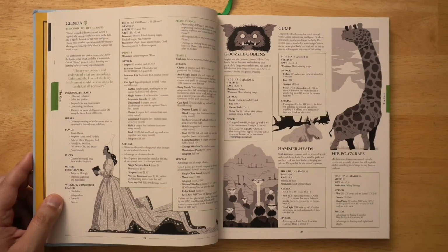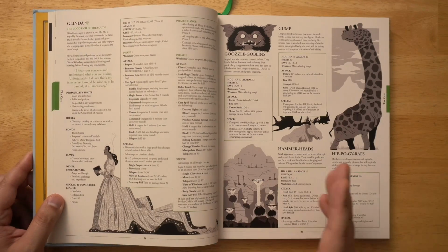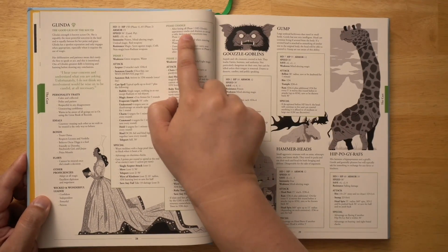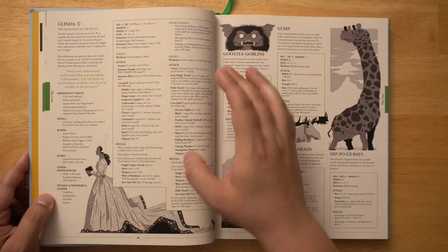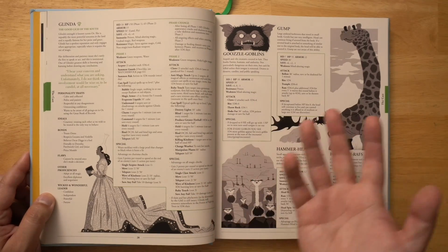So here's an example of a powerful NPC, Glinda, who is the good lich of the south. There's no witches anymore. They're all liches instead. So for example, when she goes into her final form, here we go, phase change. After losing all phase 1 HP, Glinda's appearance cracks and shatters to reveal a ruby skeleton and transitions into phase 2. And then all previous effects go away and you have to fight her in her new form where she is much more powerful as a kind of ruby skeleton lich.